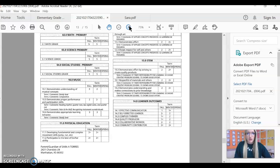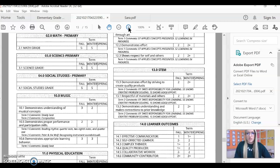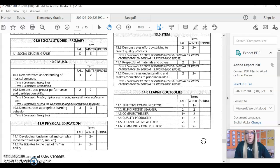And then looking at her learner outcomes, so the behaviors and the things that we're seeing in class. She's doing a pretty good job in most things. The one area that still is concerning is her communication. She does struggle to communicate her ideas in class. She does not speak in full sentences as much as I would like her to, but she is making improvements. We're getting short phrases, her vocabulary is expanding, so we're going to continue to support her in that.